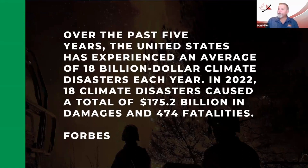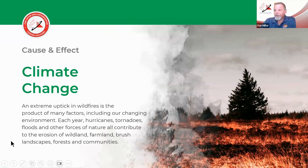So over the past 5 years in the US, the United States has experienced an average of $18 billion in climate disaster losses each year. In 2022 alone, 18 climate disasters cost a total of $175 billion in damages and 474 fatalities. So every year somewhere in the world, someone's getting hit with a few more disasters than someone else. In 2022, apparently, was the U.S.'s turn. So this year, it looks like maybe it's Canada's turn, unfortunately.